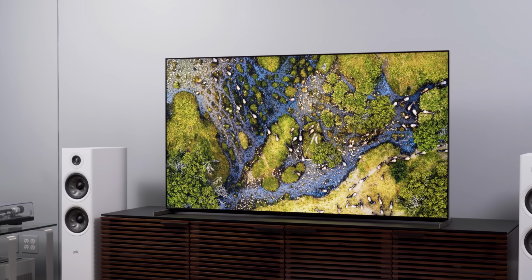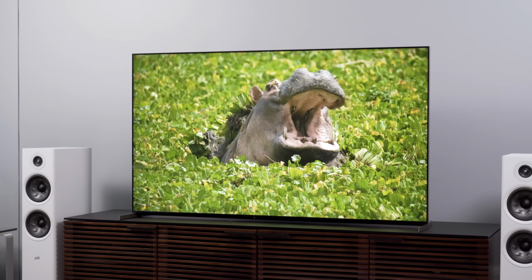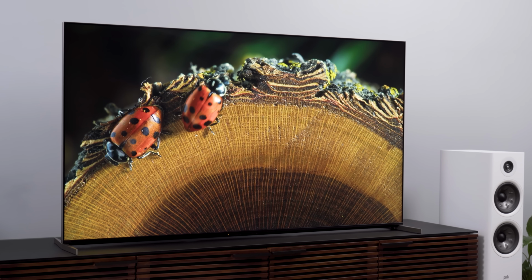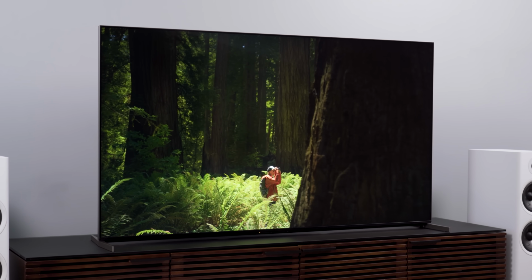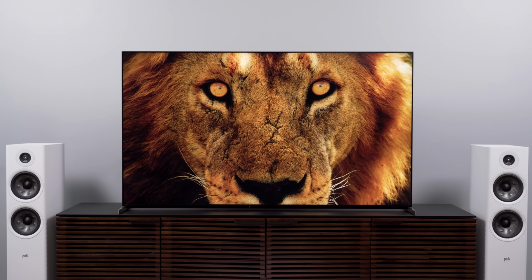Without a doubt, the X95K is an impressive, highly enjoyable TV. Very much a flagship quality 4K LED TV. It's bright and punchy with impressive overall contrast. It has excellent motion handling, impressive upscaling, minimal banding in low bitrate streaming content, and solid color performance. I think most folks who buy this TV will be thrilled with it.